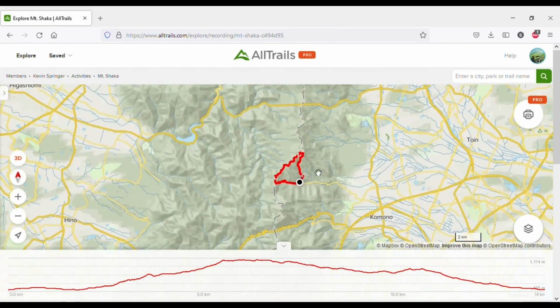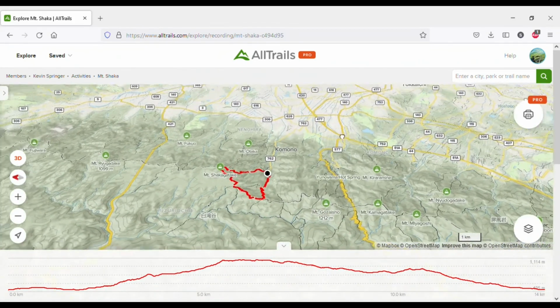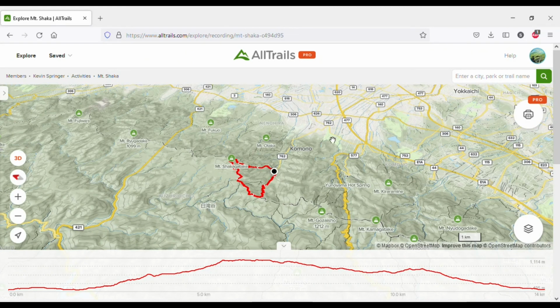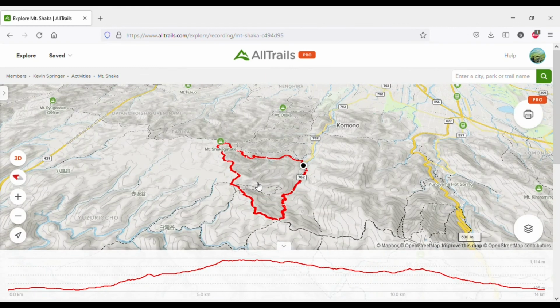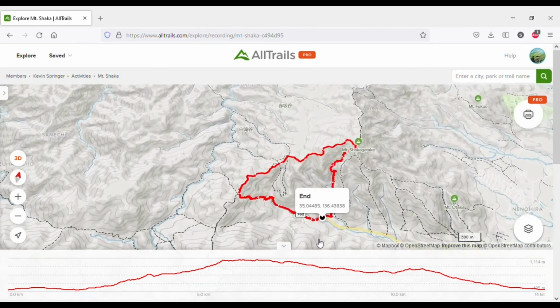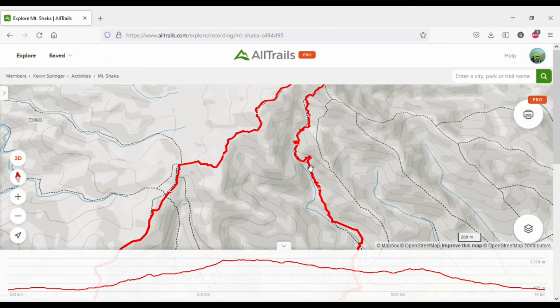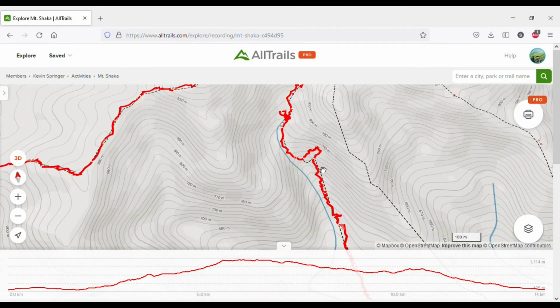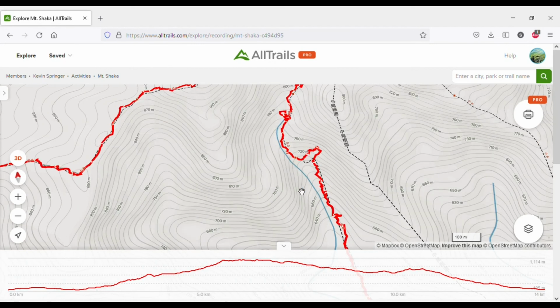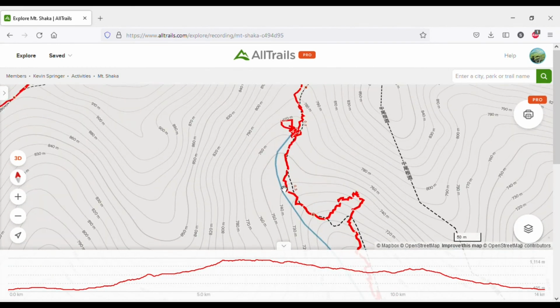But here's the route. It's a little bit longer than I had planned because I did make a few mistakes along the way. The first mistake was right here. I went up this trail and should have not done it, and so I had to trek back and get to the main part. This little squiggly up here is where I caught myself on a rock face. It was pretty dangerous. I didn't expect to do any rock climbing, but that's what ended up happening. And please be sure to stay on the trail because that was a bad position to be in.